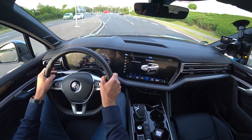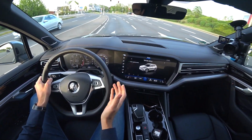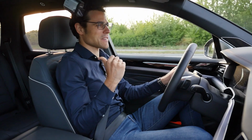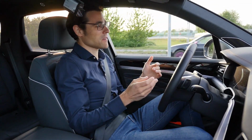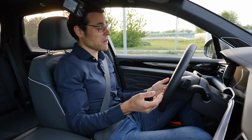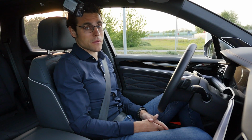Oh, by the way, once more to show you. So cool to have the rear axle steering. It makes the car so agile, and that's why big SUV, big power, but still fun to steer. That's something very remarkable.